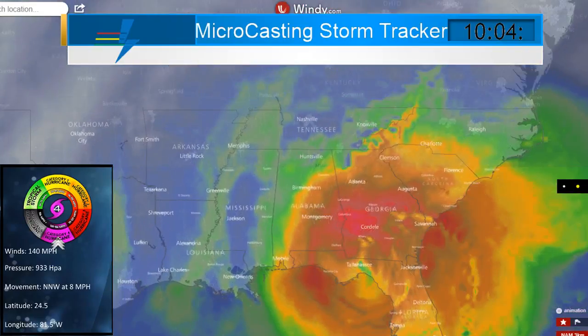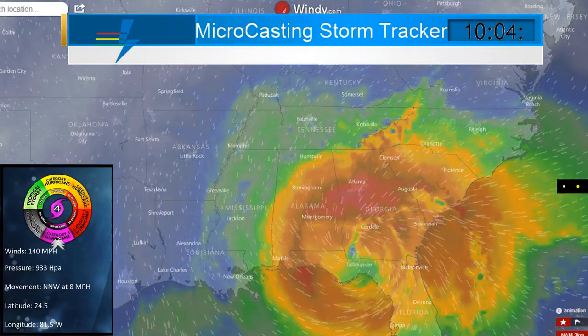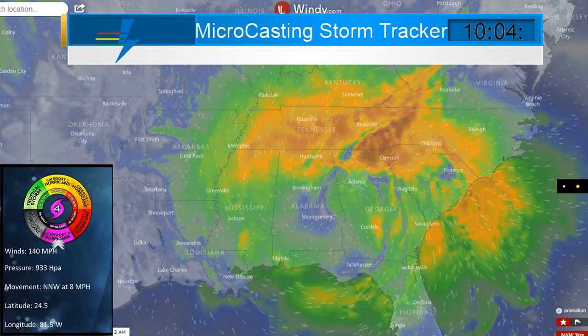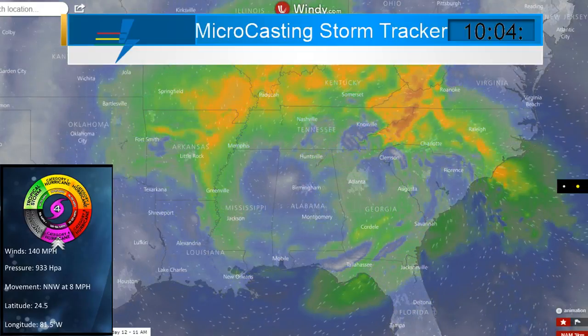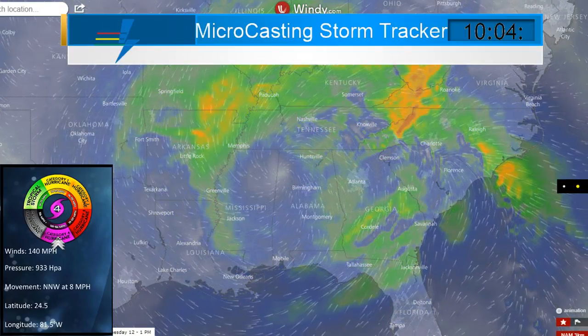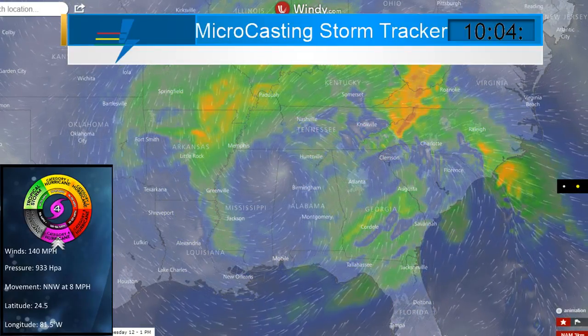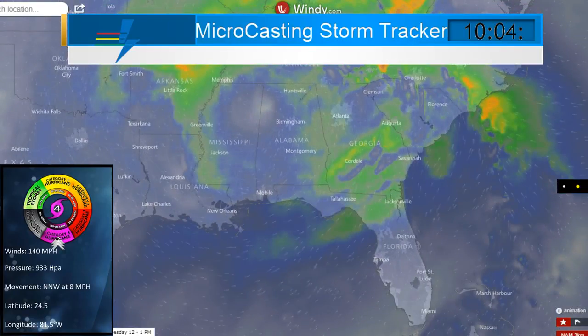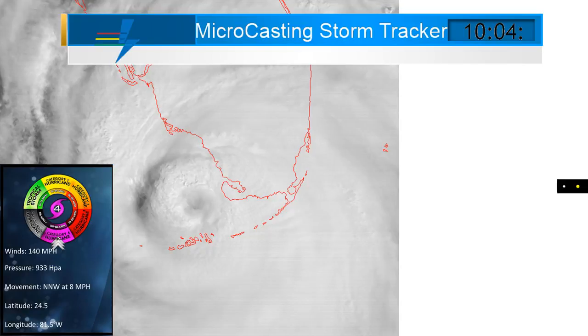So you can see those tropical storm force winds really spreading out. And then you can see those winds just beginning to die off. Yeah, that's what we're really expecting with Irma. Irma's a very interesting system and is one that we can look at all the time.